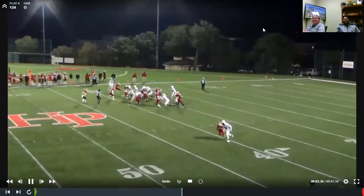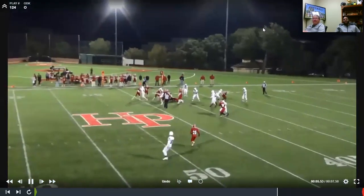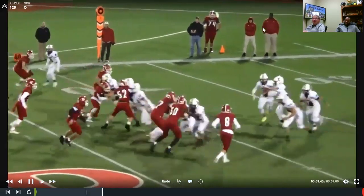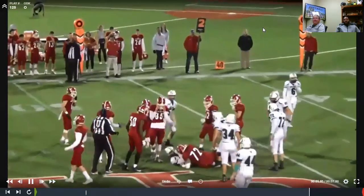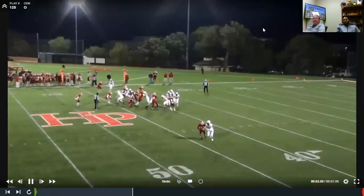24 ISO again. It is. I think we just run it till they stop it. They never do stop it. So 25 ISO. Okay, first down. I'm trying to get this game over with.